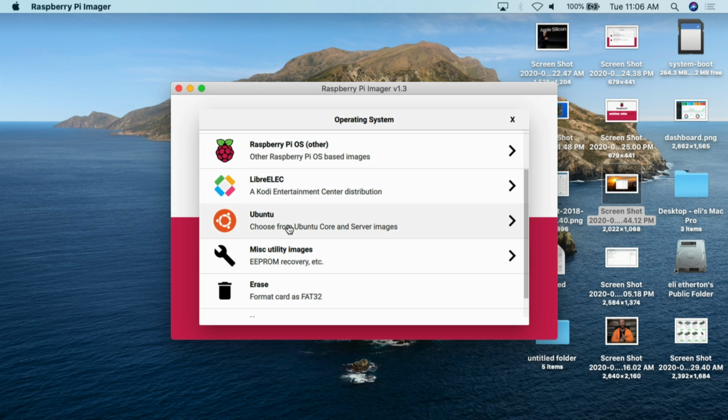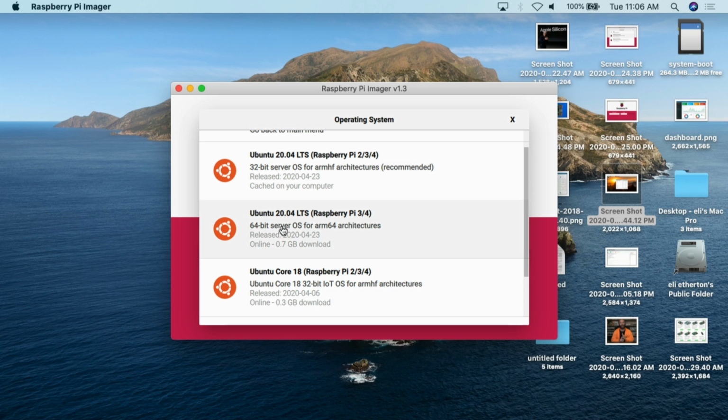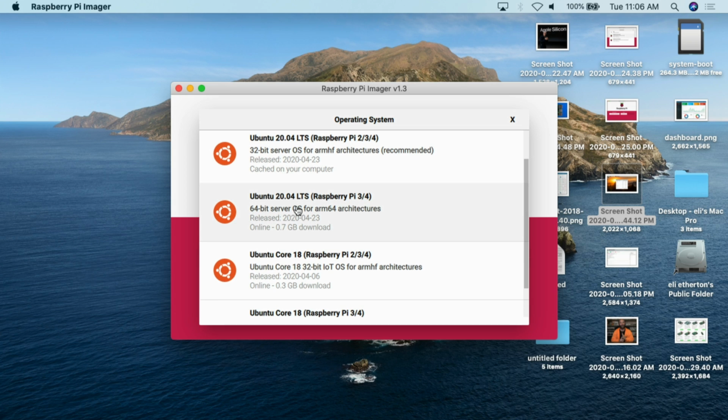And again, it's important to understand this is just one of the default options that's given to you with the Raspberry Pi Imager software. So you don't have to add any image files or anything like that. From there, basically I can click on this, and again, we've got 4 options here. Right now, we have Ubuntu 20.04 LTS. It's a 32-bit server. So this is the server one. Then we have the 64-bit server. So these are the first 2 options.